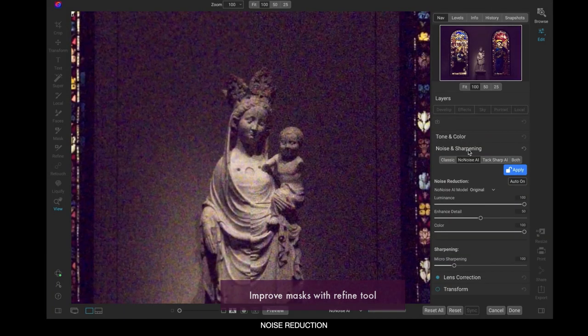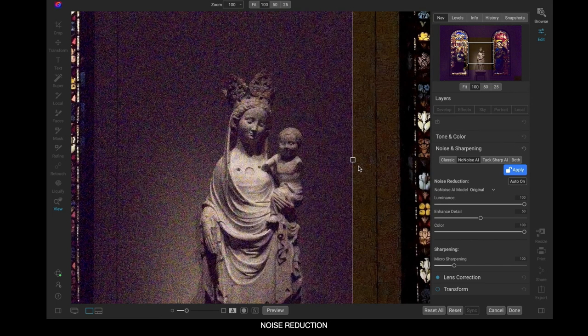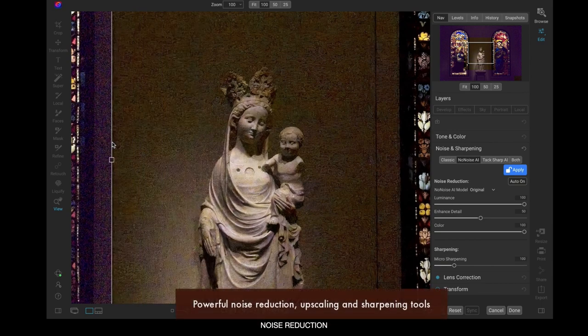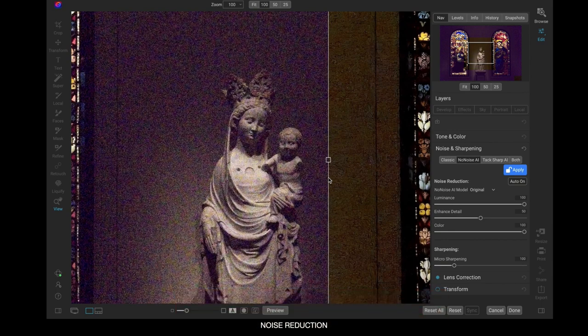Aside from masking, ON1 has made substantial improvements to its feature set in 2022, and that includes No Noise AI, noise reduction, Resize AI for image upscaling, and the latest Tack Sharp AI for AI-based image sharpening. Luminar, though, is not resting on its laurels and released similar AI-based tools in 2022. I'll do a comparison on the quality of each of these AI tools in a separate video, so watch out for that.